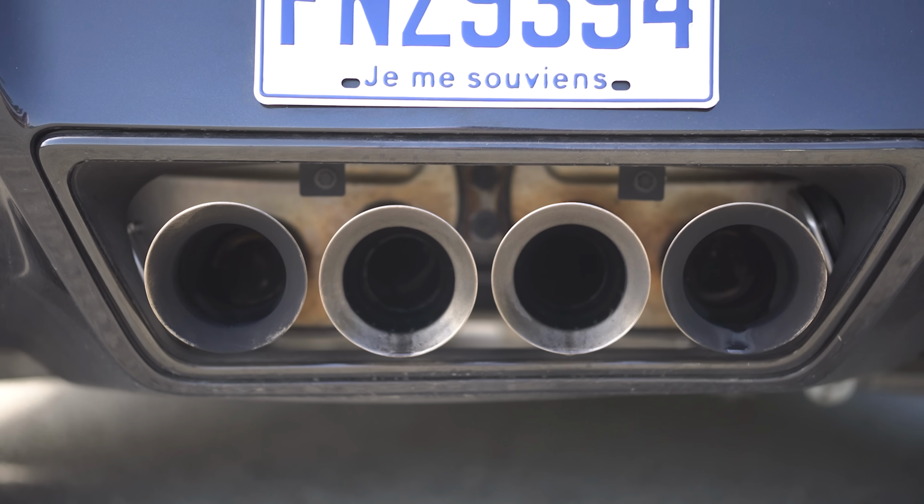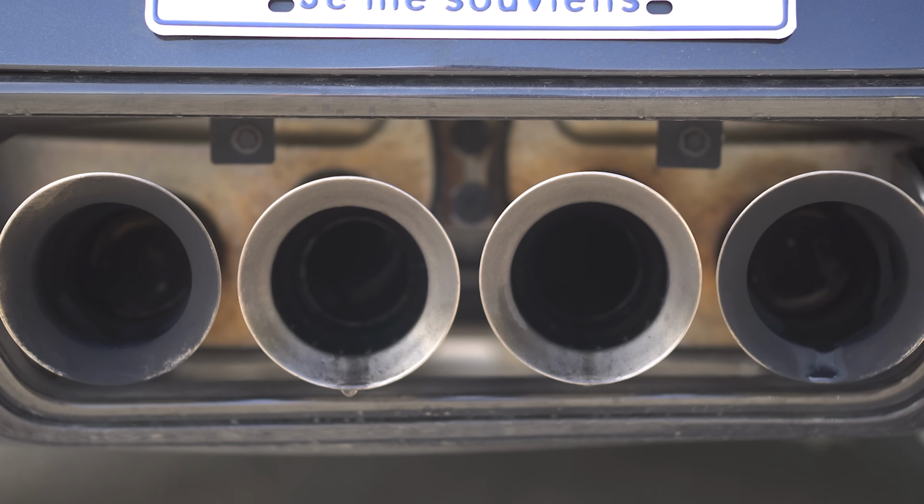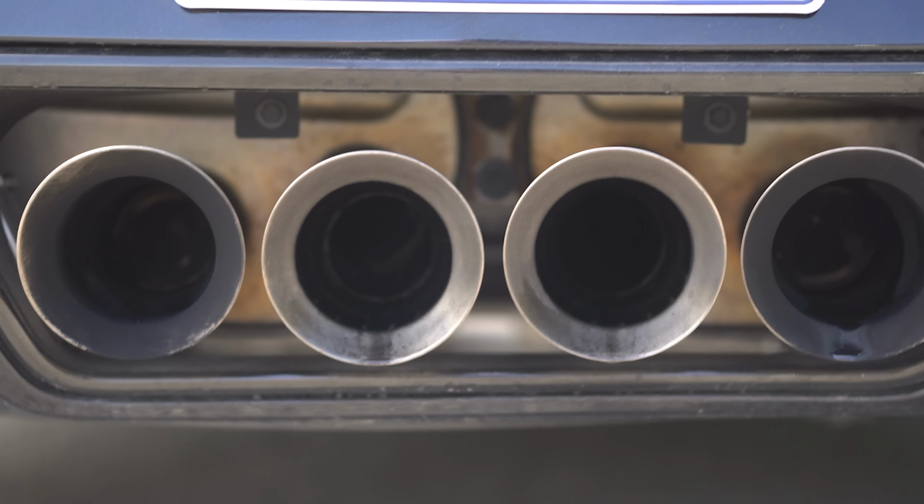Yeah, because those are the ones that most of the exhaust goes through. Yeah, but I love the quad exhaust. The only thing I don't love is you can see the muffler right through it. Yeah, they should have just painted that black.